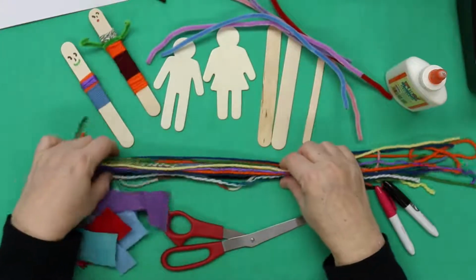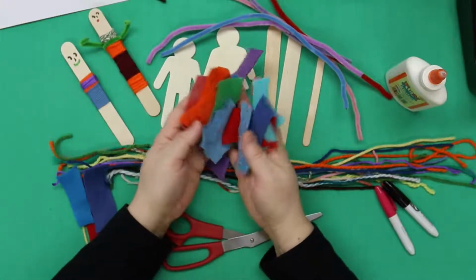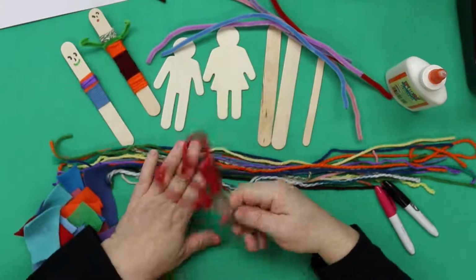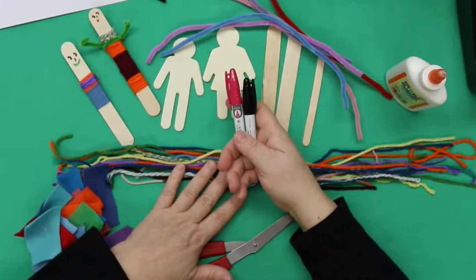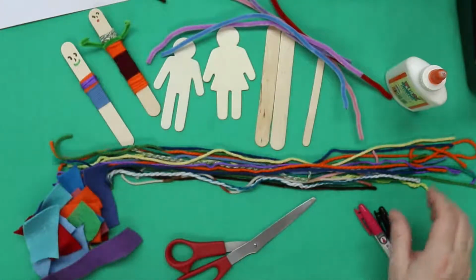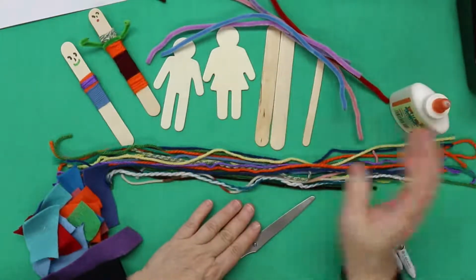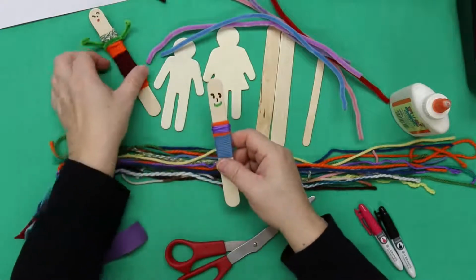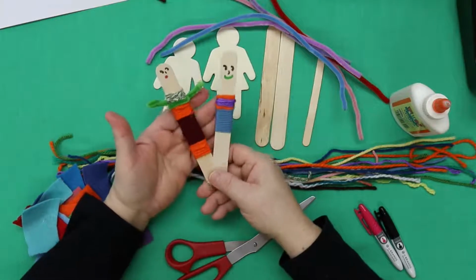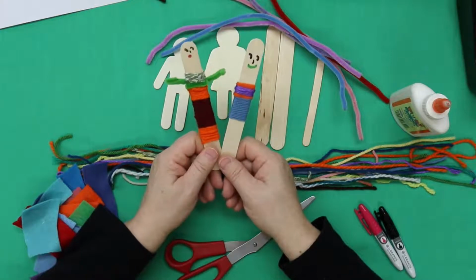You're going to have some really nicely, beautifully colored wool and some felt. And you have to supply the scissors if you need it. And you have to supply magic markers to draw faces on your friends that you're going to make. And you might have to supply some glue too, depending on what you want to do. So let's start. I just want to show you that these are incomplete, but I just wanted to get you started and give you some examples of what these fine craft stick friends might look like.